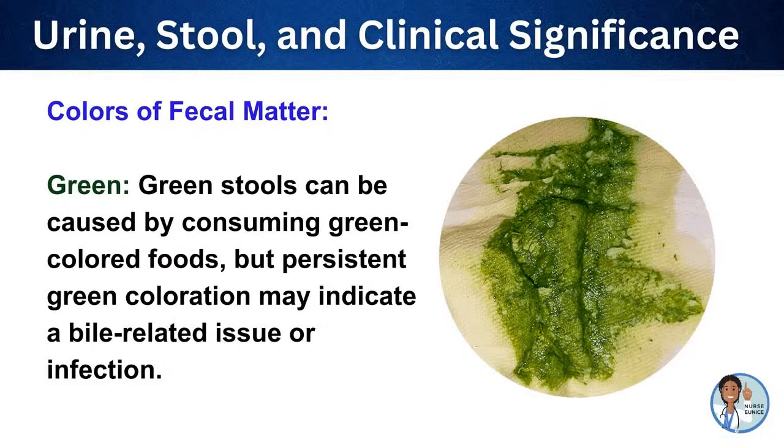So remember, we talked about those digestive juices. The bowel is usually green. And so if this person is not eating foods that are usually green in color, yet their stools are green, then they more than likely have some type of gastrointestinal infection or an issue with their bowel or gallbladder. They need to be seen by a doctor.